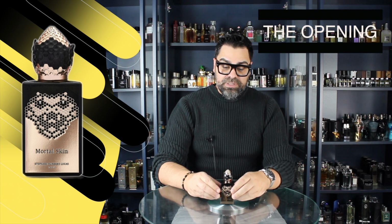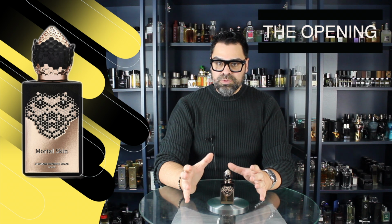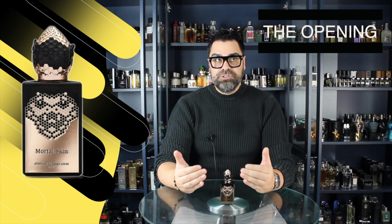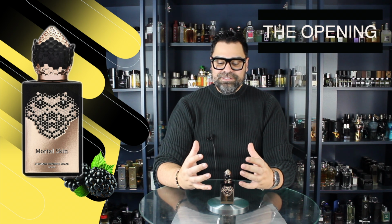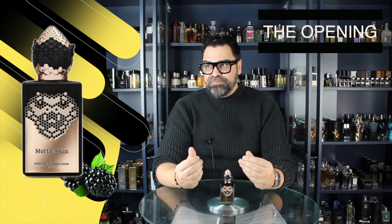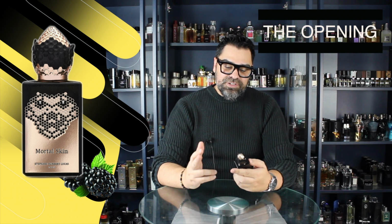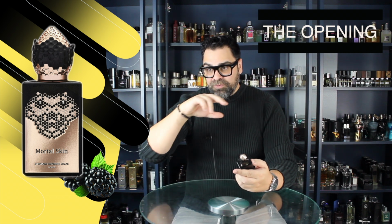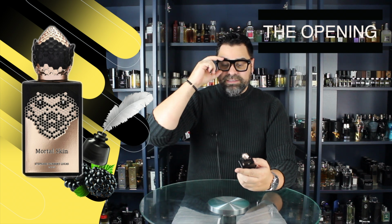I know this bottle's black, and that inky accord is definitely a huge piece of this release, but the purple hue is just that blackberry. It's not quite dark, but it has a little bit of that dark purple, a little bit of color to it. So it starts us off with a blackberry inky accord playing together.